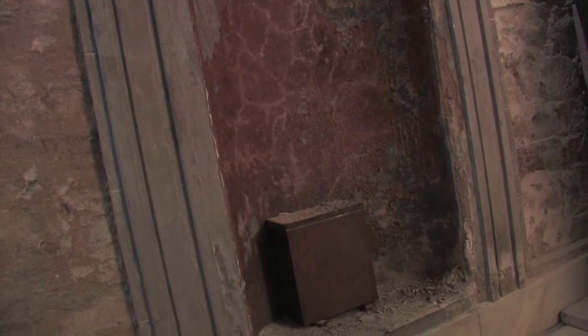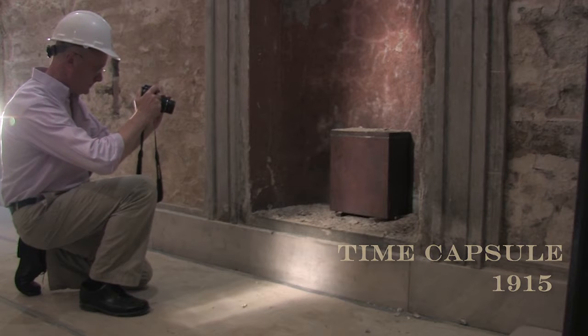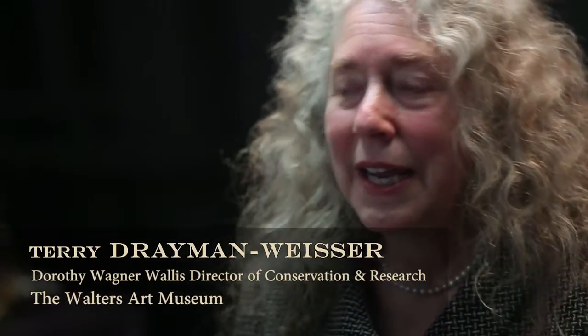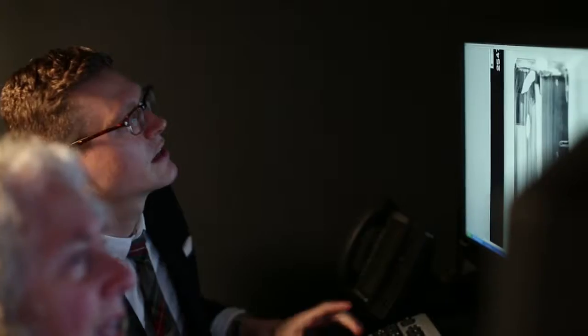We were hoping that the walls would be a time capsule of what the plaster used to look like, but there's an actual real time capsule behind it. It's exciting for Baltimore. It certainly was exciting for us in the lab to be able to play a role in the preservation and the discovery of what may be inside and helping to preserve what's inside.